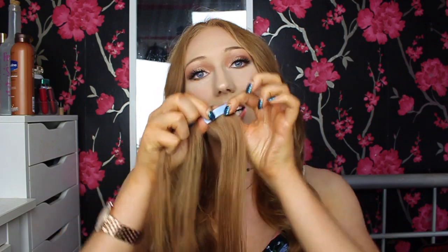Also, it brings me on to the fact that they're reusable. They're so easy to reuse. All you do is take off the old tape that's on here, then get some new tape. You can buy it on Amazon, which is what I did, and then put the new tape on the top, take off the top pieces, and then you're good to go, and they're pretty much back to normal.